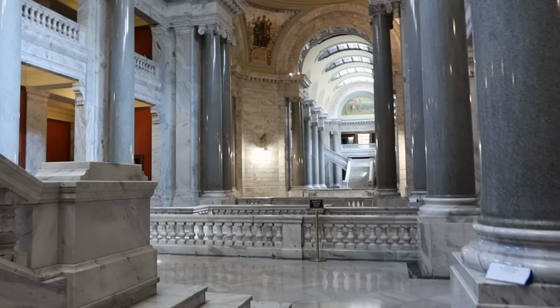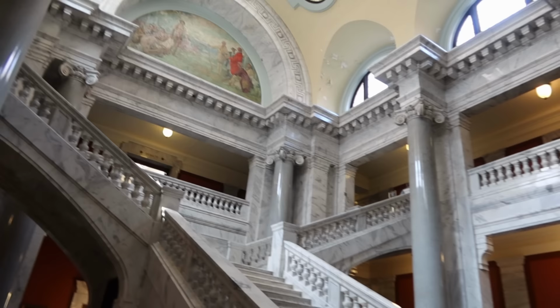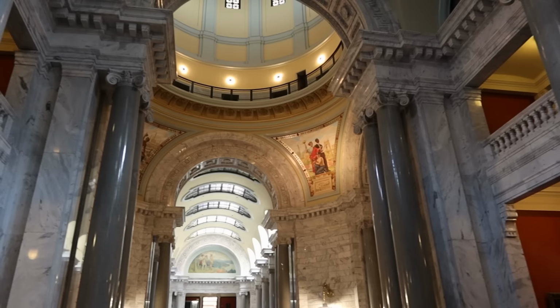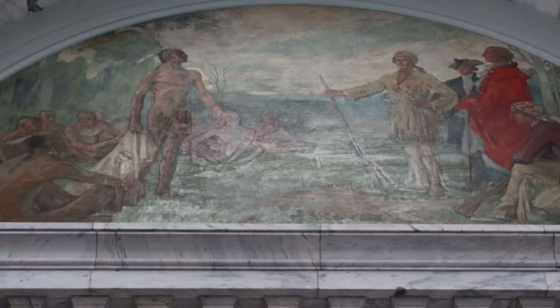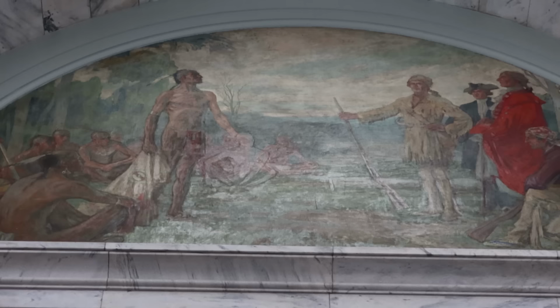We're on the second floor now. It's pretty grand looking, isn't it? It's pretty impressive to see. One on the east wing is a representation of Daniel Boone. So this is Daniel Boone in 1775, purchasing much of the land that is Kentucky from the Cherokee Indians. Yes, that becomes Kentucky.